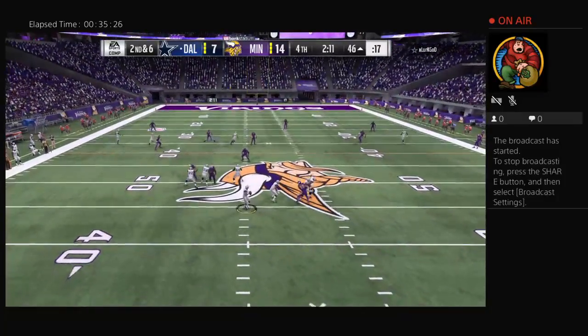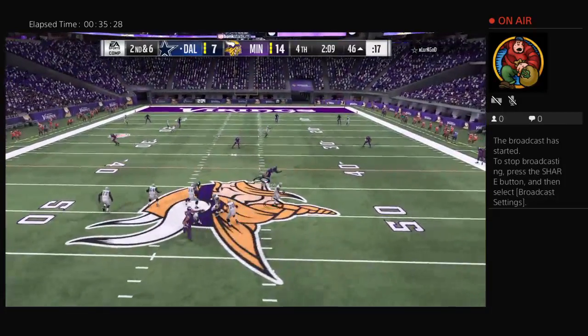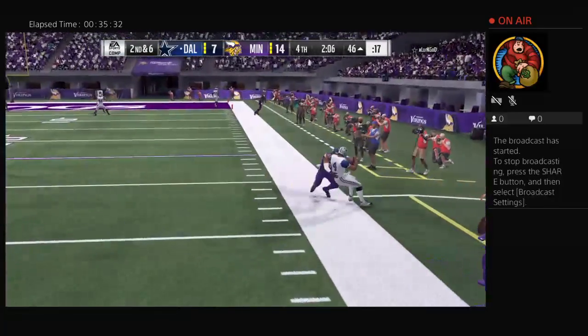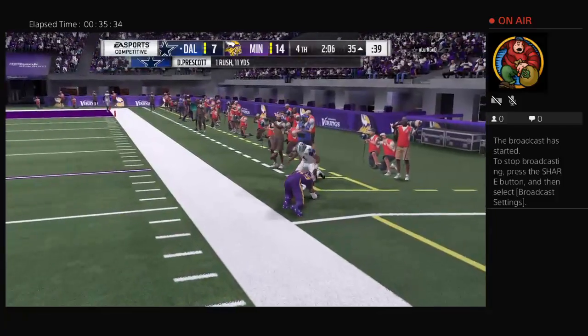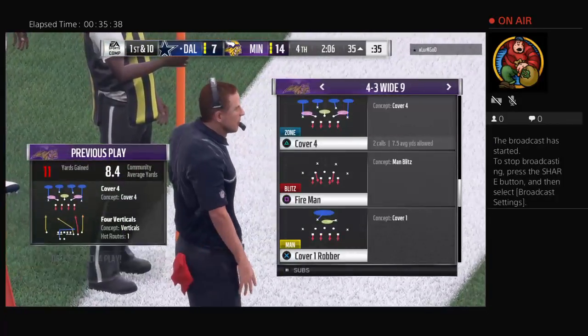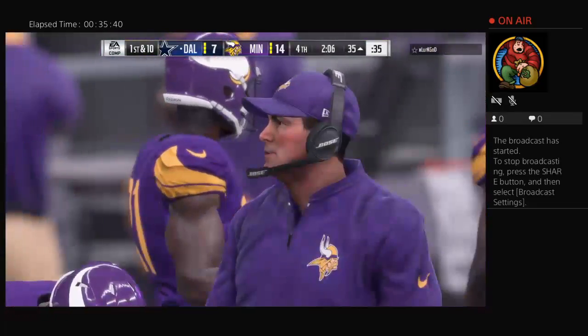To throw is Prescott. Eluding the pressure right. And some room to roam now. Nowhere to go downfield, but he's able to get out of bounds and stop the clock here with a 1st down. Late in the game, defense trying to avoid a big play.